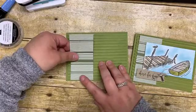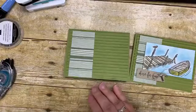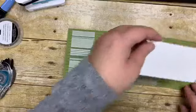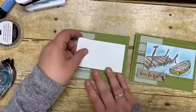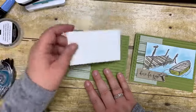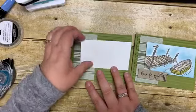And I'm going to put this on here like that. And then I have a piece of Whisper White cardstock. Let me make sure this is the right one. Yes. And this, I don't have the measurement written down. So if you want the measurement for this, I'll have to tell you. But again, I think I've showed you guys how I figure out these measurements.